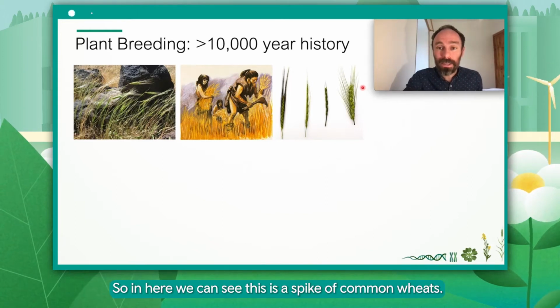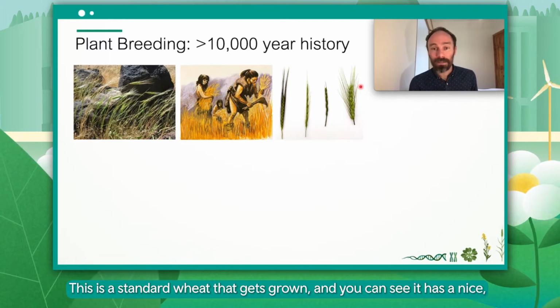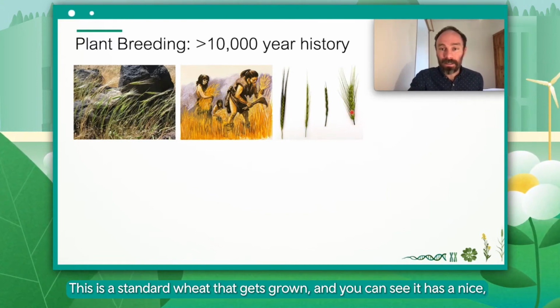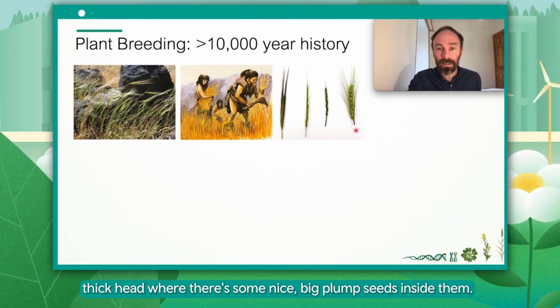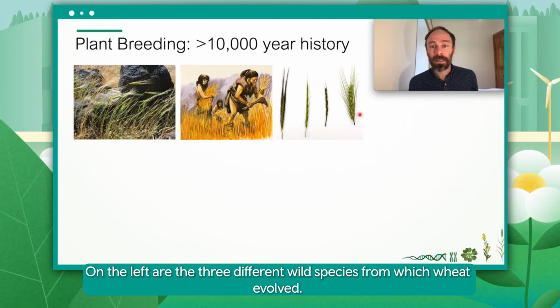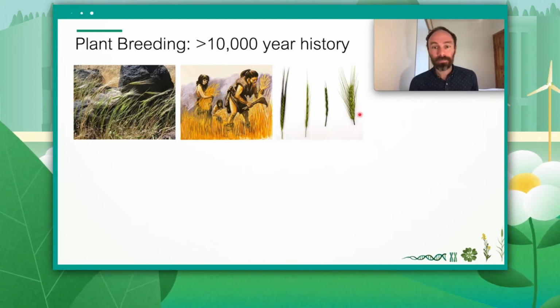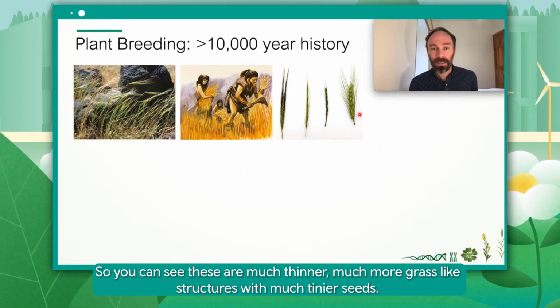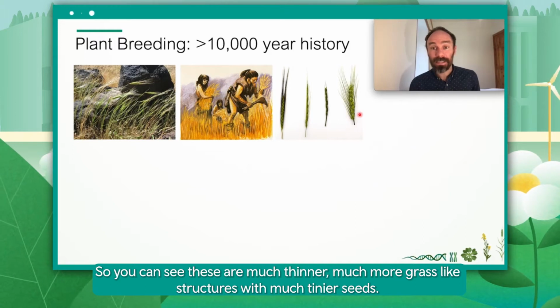And so in a sense, plant breeding has been going on for over 10,000 years. So on here we can see this is a spike of common wheat. So this is a standard wheat that gets grown. And you can see it has a nice thick head where there's some nice big plump seeds inside there. On the left are the three different wild species from which wheat evolved. And so you can see these are much thinner, much more grass-like structures with very much tinier seeds.